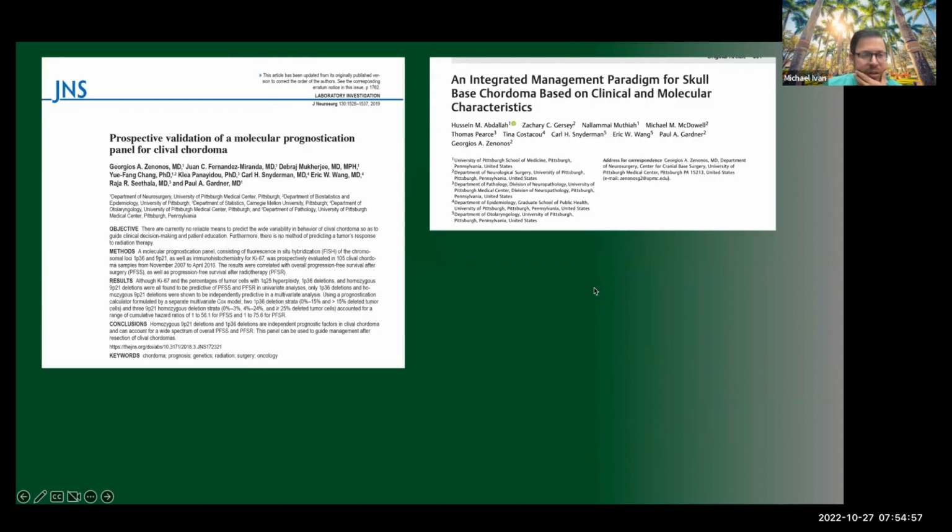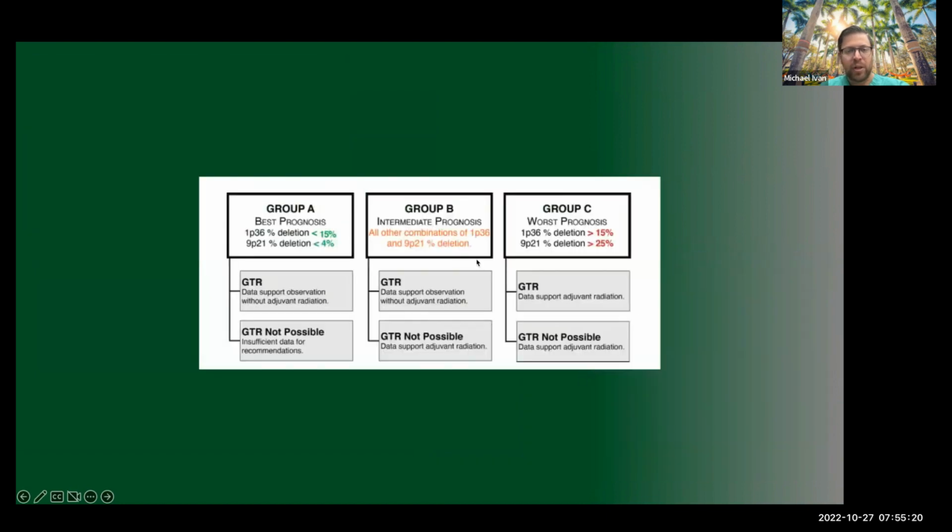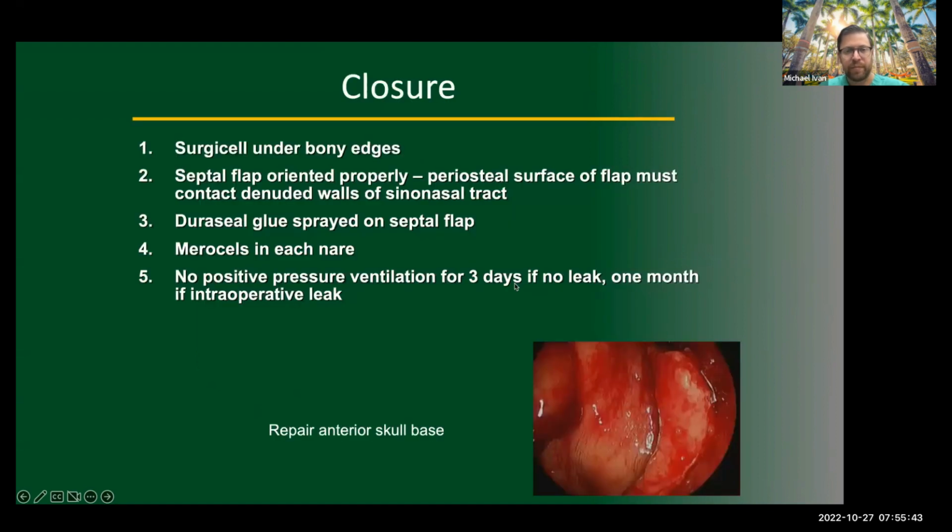One of our fellows, Dr. Zenonos, who's now at Pittsburgh, has several great papers on the molecular prognostication of clival chordomas. What he was able to do molecularly is divide chordomas into 3 major molecular groups and show that, without even looking at the extent of resection, group A tumors do much, much better than B and C. What those groups break down to is the 1p36 deletion and 9p21. If you ask our neuropathologists here to run these tests, they will do that for you and tell you exactly what group your chordoma falls into. So far, it's been really well validated to what George has published in multiple papers.